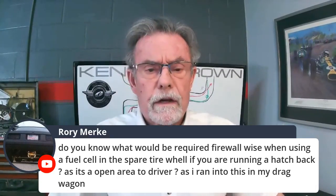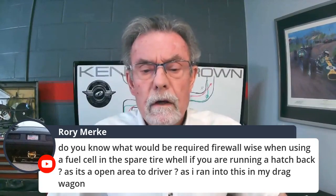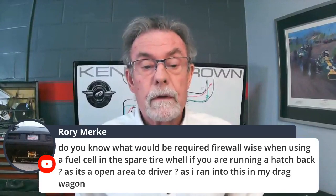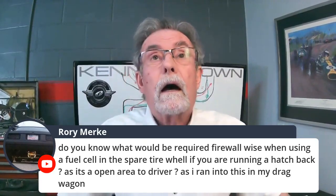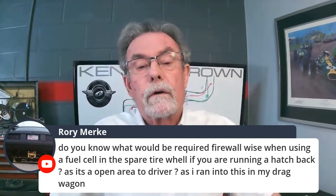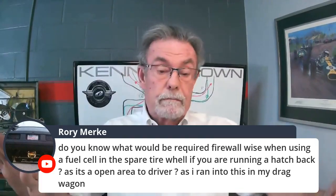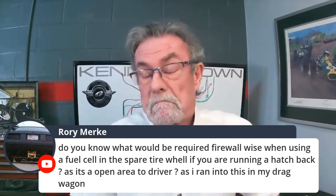I think it depends on the sanctioning body. A lot of sanctioning bodies have different regulations, but a firewall could be as easy as just a piece of aluminum. Just screw it in or pop rivet it in. Now this is a steel cell? Hatchback. Hatchback, that kind of makes it more difficult. You probably just have to build an aluminum wall and have it come up to the hatch. That should be okay.